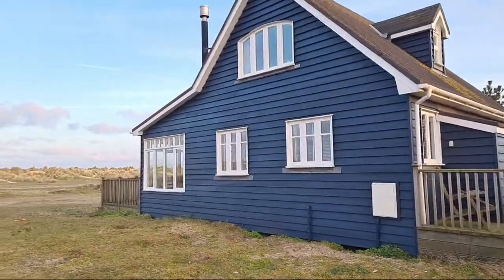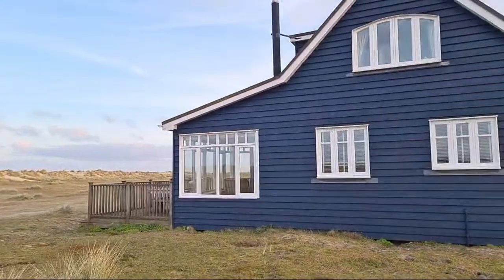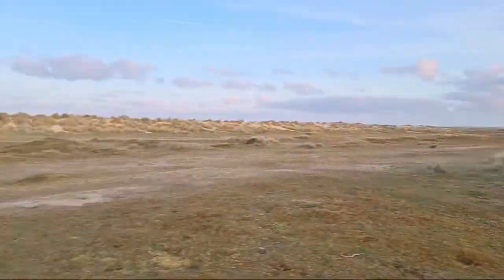Look, this house even has, I'm sure this must be a holiday home. I'm being a little bit nosy. Oh, I thought it had like some decking where it had like one of the chairs.